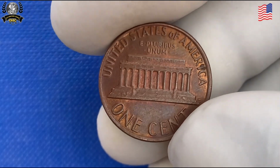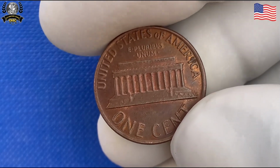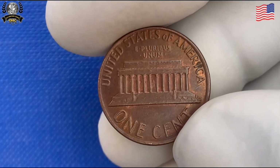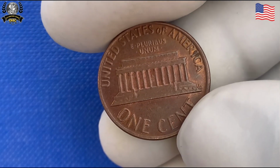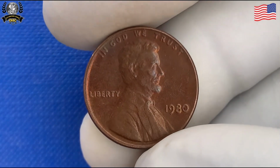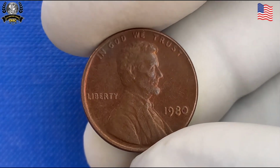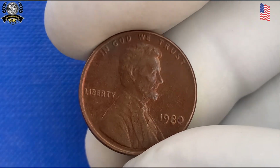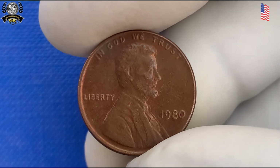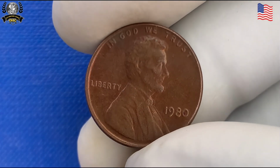For many, the 1980 Lincoln penny may seem like just another year in the long history of the cent. After all, it wasn't a commemorative coin, nor did it mark a significant event in American history. However, when you take a deeper look at this seemingly ordinary coin, you begin to uncover a wealth of stories, surprises, and of course, the potential for valuable finds.